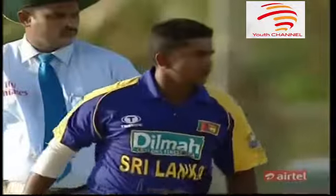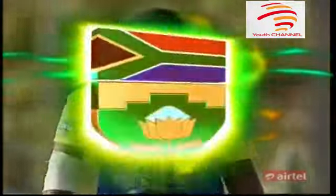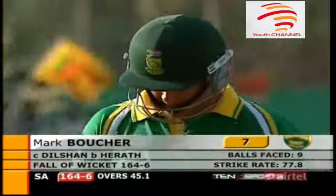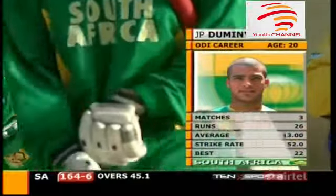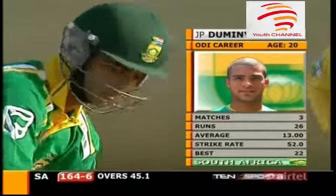So that's the 6th wicket down now for South Africa. And of course breaking an important partnership. So Mark Boucher it is. A little bit of a shake of the head from the vice-captain. He goes for 7. South Africa now 164 for 6. Time for the youngster to try and get some runs. He's 20 years of age. In the commentary box, it'll be Tony Greig and Robin Jackman.